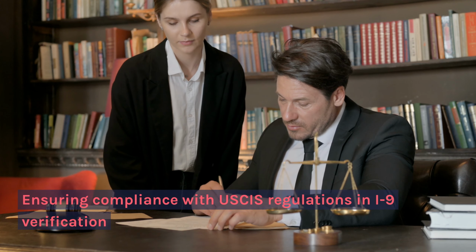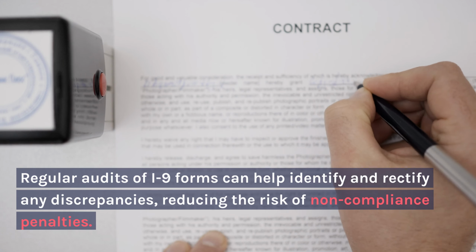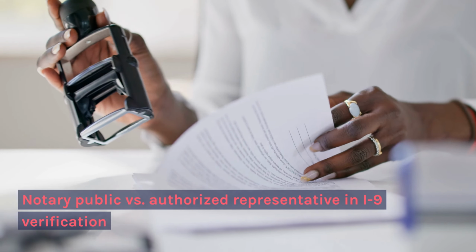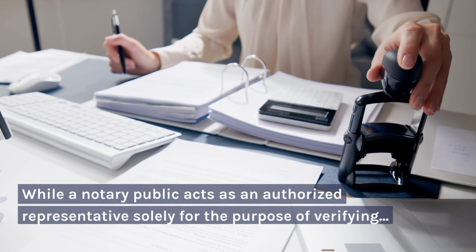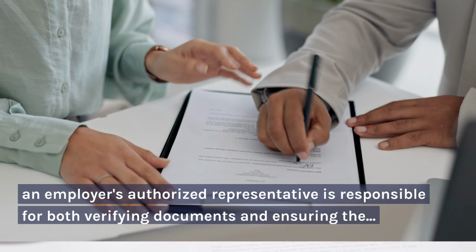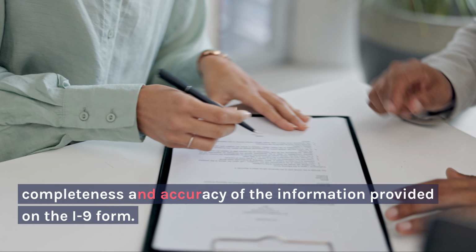Ensuring compliance with USCIS regulations in I-9 verification. Regular audits of I-9 forms can help identify and rectify any discrepancies, reducing the risk of non-compliance penalties. Notary public versus authorized representative in I-9 verification. While a notary public acts as an authorized representative solely for the purpose of verifying identity and documents, an employer's authorized representative is responsible for both verifying documents and ensuring the completeness and accuracy of the information provided on the I-9 form.